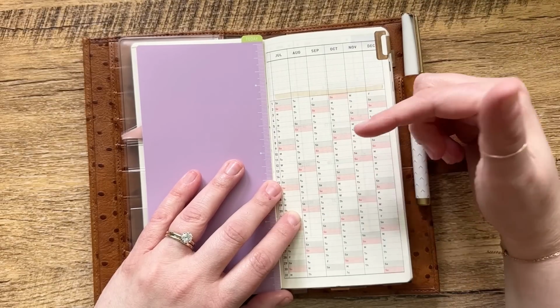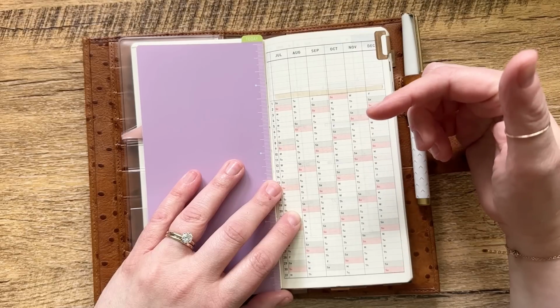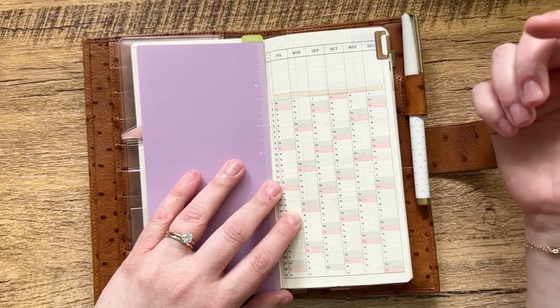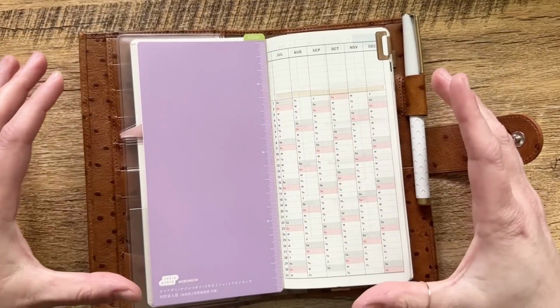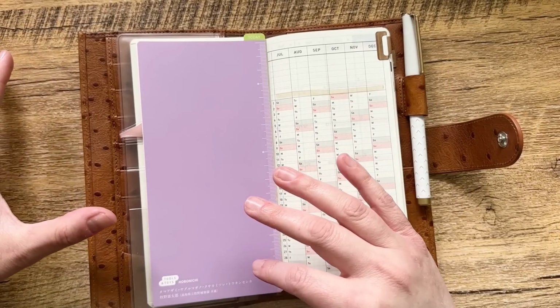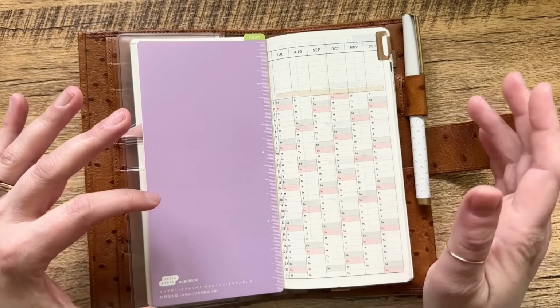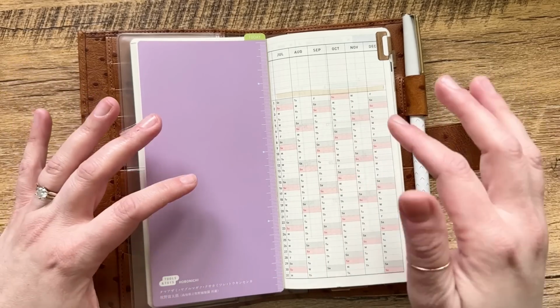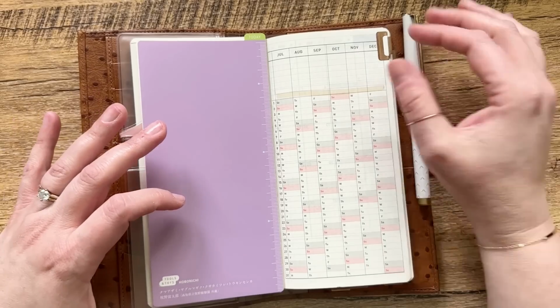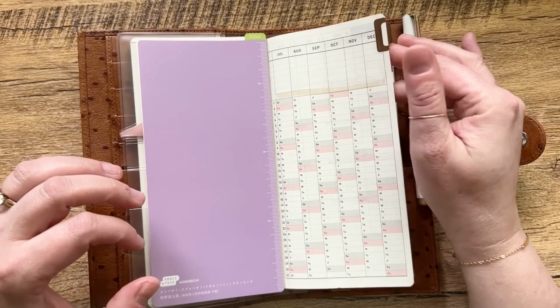And honestly, I've used this planner for so many years in a row now that whenever I'm doing any other kind of planner, I either take something that's very similar to this and paste it into a book-bound planner, or I include something very similar to this into my ring planners. So this has become a staple for me personally in my planner.